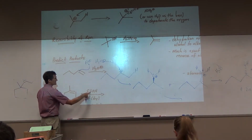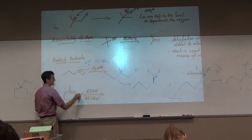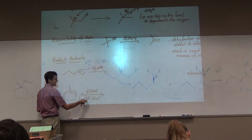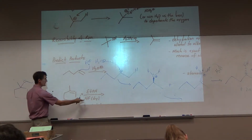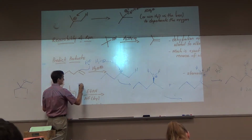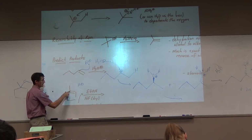Ethanol is like water. It's not electrophilic. It's just water with an alkyl group. Not going to react to them. You got HF. That's acid. And HF is one of the acids I told you will react with alkenes, which is acid catalyst. H plus source. H plus. Where are we going to make the cation, left or right? On the left, correct.